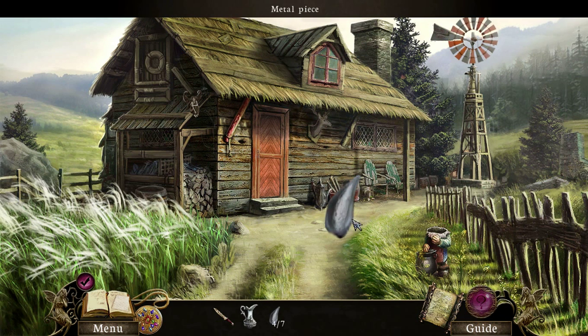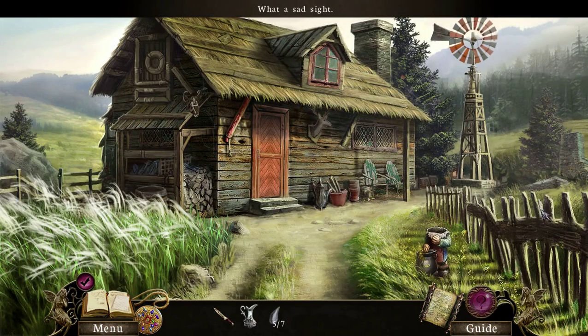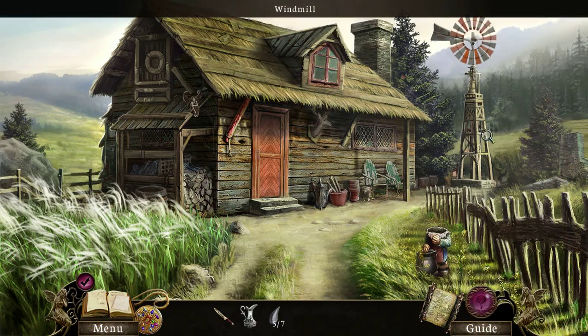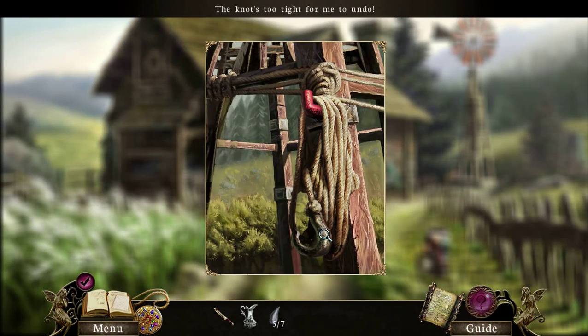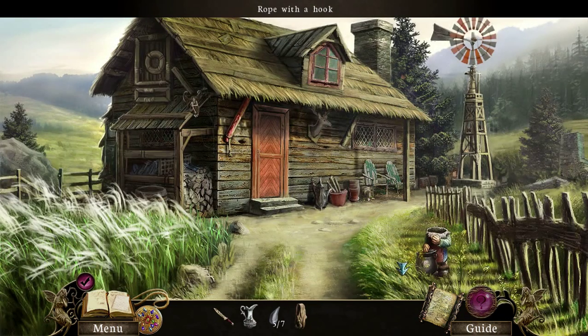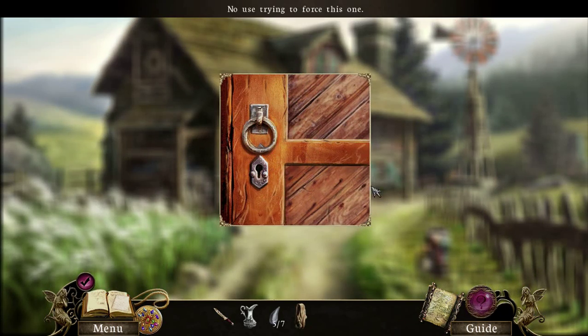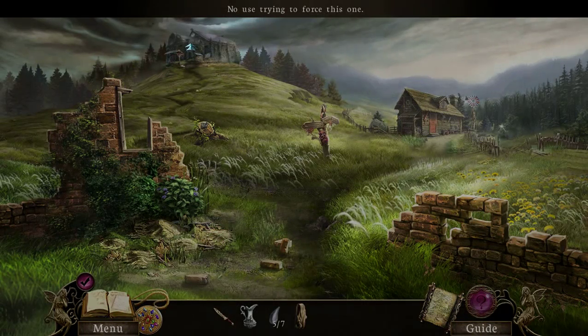More metal pieces. This poor garden gnome has lost his head. That's just tragic. That's almost as frightening as a real garden gnome. The knot is too tight for me to undo. We'll just cut it. Okay, so now I have a rope with a hook. Perfect. Now I can break in somewhere, I suppose. Who lives here and where could the key have gone? Don't know. So let's go over here.